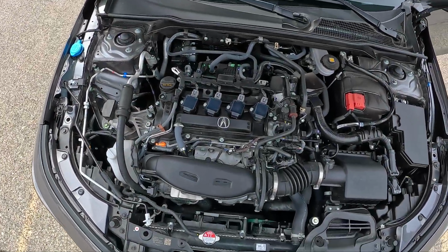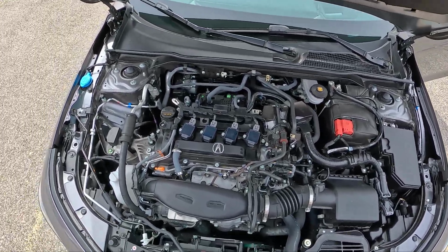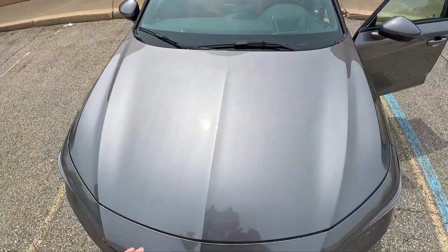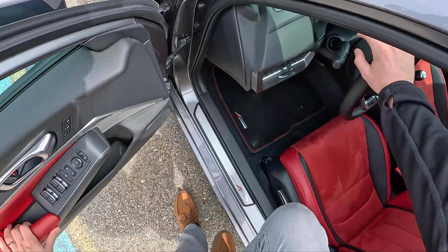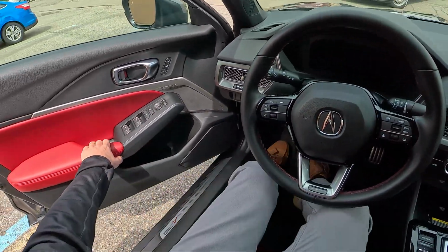There it is. Not a whole lot going on. Pretty easy to get to. Good old Honda engineering. And some sound deadening in there. That's going to be important for the Acura elements of this car. Kick plate there, a lot of A-Spec badging. In fact, 1, 2, 3 A-Spec badges right away.